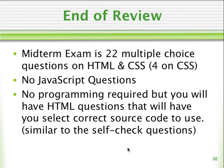No programming required. But you will have to look at HTML questions like you just looked at a few minutes ago and answer whether or not the code is correct, or which code does this or which code does that. So similar to the self-check questions, they're not the same as the self-check questions. So don't complain if you don't see the same questions. But that's from the same kind of pool. I have a base of 200 of those questions or so, and I rotate the questions around. So those are very similar in nature. You can see how they can trip you up by putting a comma in, leaving out something, case sensitivity, stuff like that. So it's pretty much the nature.